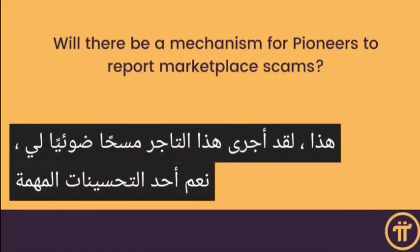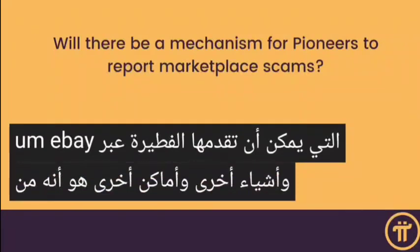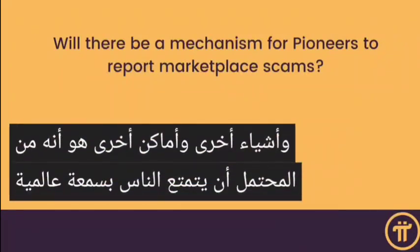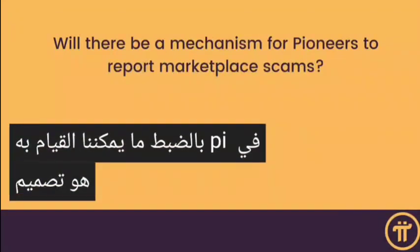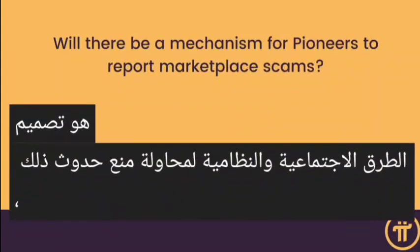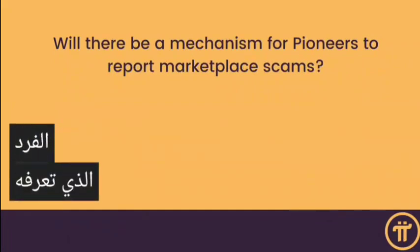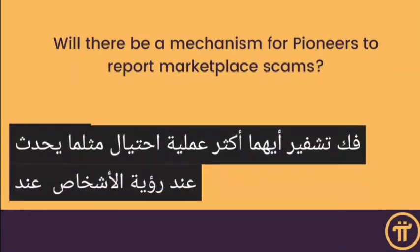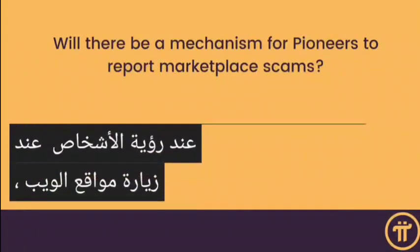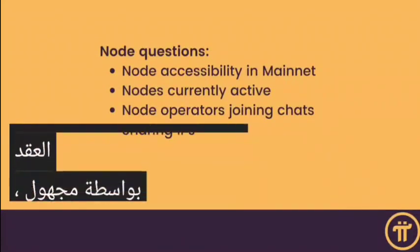Yeah. One important improvement that Pi can offer over eBay and other places is that people can potentially have a global reputation on Pi. Exactly. So what we can do is designing the social and system-wise ways to try to prevent it happening, but it's still on the individual user being able to decipher which one is more scam, just like when people visiting websites.